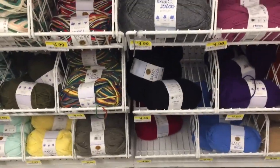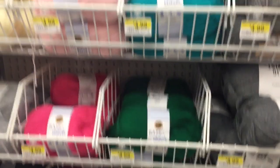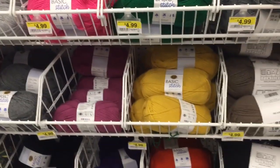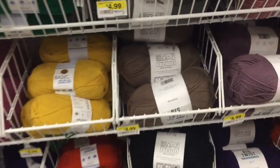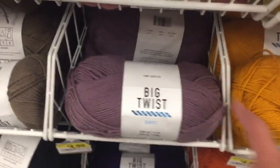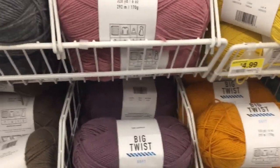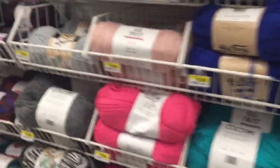I'm going to have to get to Lion Brand Outlet and see what I can find. Wow, look at all these colors. Excuse me. That's why I'm looking for the Big Twist, but I'm looking for the thick one, the bulky one. I don't know if they have the yarn. Let me see, the lady left. Turn around this way. And I picked up two of these colors. I'll show you when I get home.